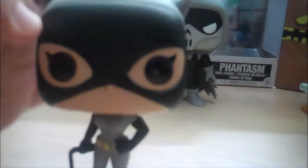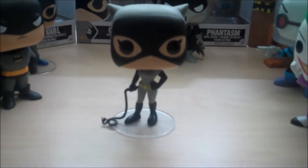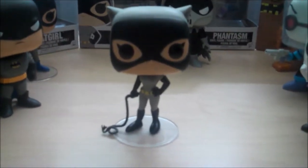And I also love her pose. It just screams the animated series Catwoman so much. And I will probably say that this is one of the better stylized pops in the collection alongside the Batman.